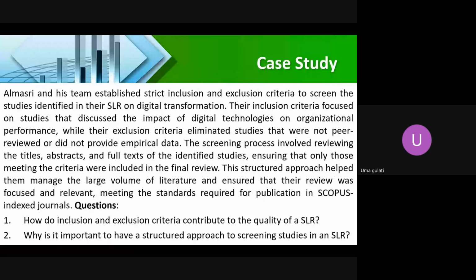What we mean by inclusion criteria and what we mean by exclusion criteria. We have to be very particular in defining inclusion, exclusion criteria in the beginning, because we have already framed our research question based on the PICO framework, and we are able to define our objectives to be achieved. So the screening process involved reviewing the titles, abstracts, and full text of the identified studies, ensuring that only those meeting the criteria were included in the final review. The structured approach helped them manage the large volume of literature and ensured that their review was focused and relevant, meeting the standards required for publication in Scopus indexed journals.